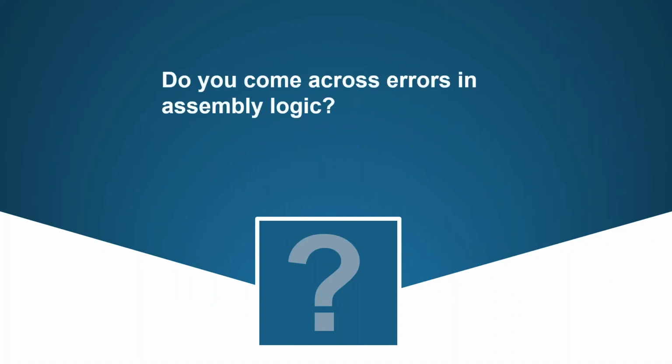So last question, a couple more minutes and we're done here. But do you ever come across errors in your assembly logic?